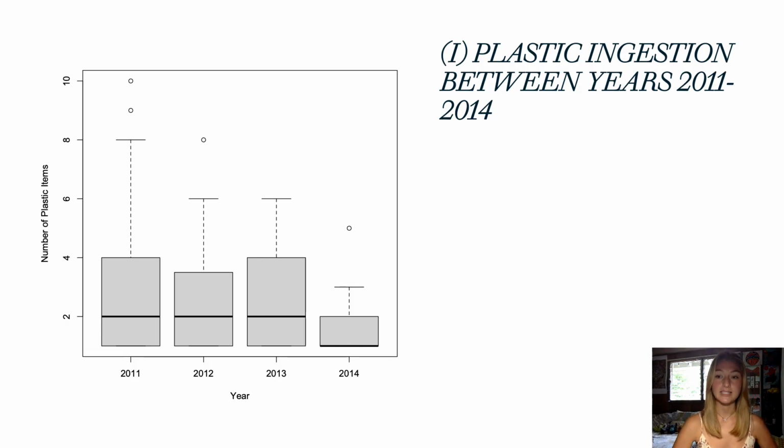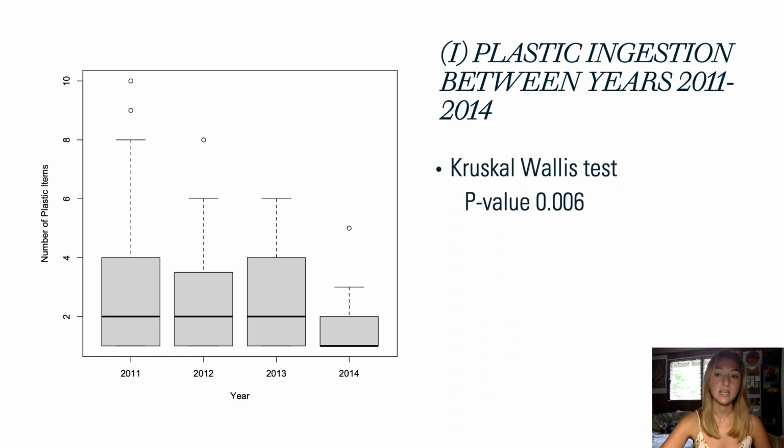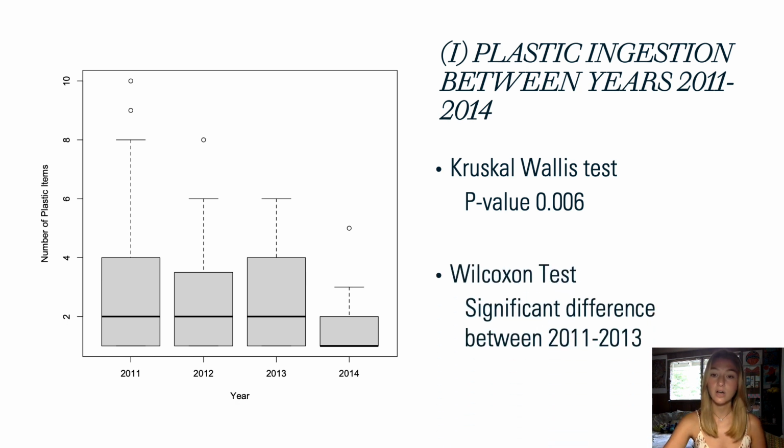Analyzing total number of plastic items as a function of year, I found that there was a significant decrease in ingested plastics. A Kruskal-Wallis test was used to identify an overall significance, and I ran a Wilcoxon test to identify that significance was between 2011 and 2013.